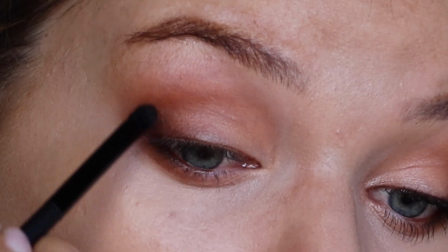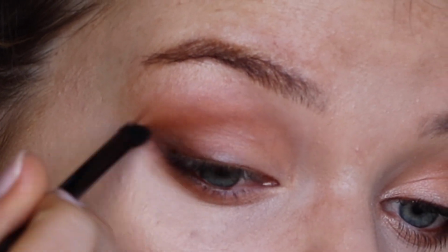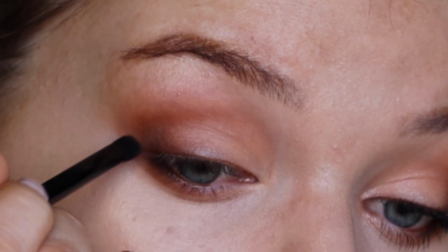One common mistake that I see a lot of people do is they don't blend enough, so if you feel like you've done enough blending, you probably haven't. Keep going.